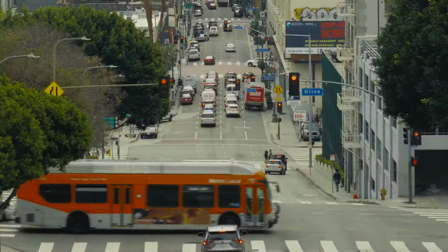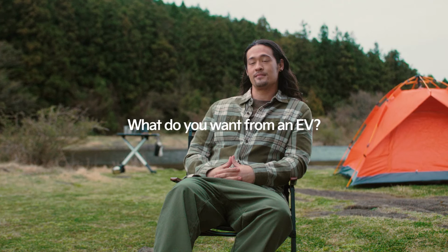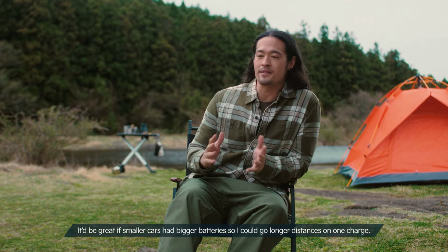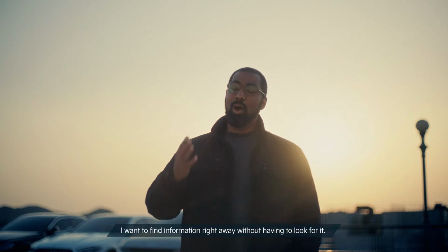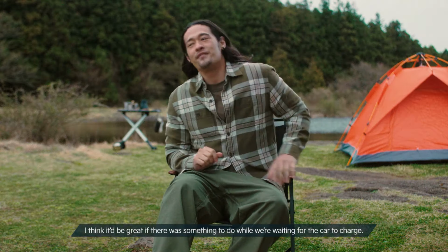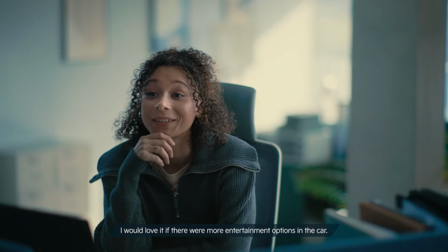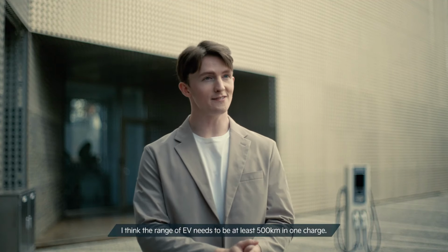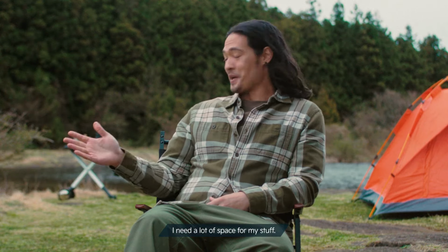Our customers are at the core of everything we do. So we asked our customers. It'd be great if smaller cars had bigger batteries so I could go longer distances on one charge. I want it to be easy to drive. Like, I want to find information right away without having to look for it. I think it would be great if there was something to do while we're waiting for the car to charge. I would love it if there were more entertainment options in the car. Yeah, well, I think the range of an EV needs to be at least 500 kilometers on one charge. I need a lot of space for my stuff.